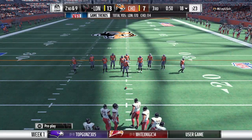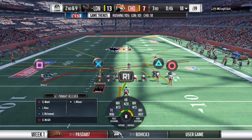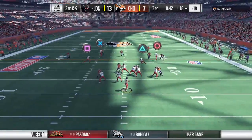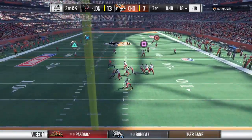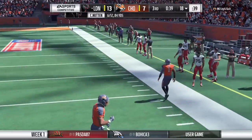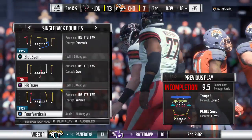Second down, 9 yards to go. Here we go. The play action fake. They'll look to throw. He's going to fire this thing deep right sideline. And they went for a big play through the air on 2nd down. Couldn't connect. Now it's 3rd.